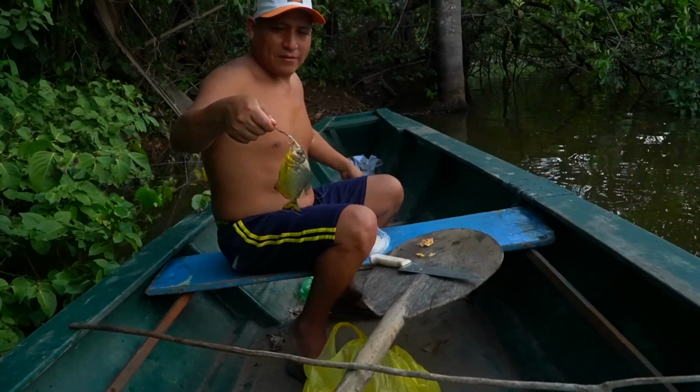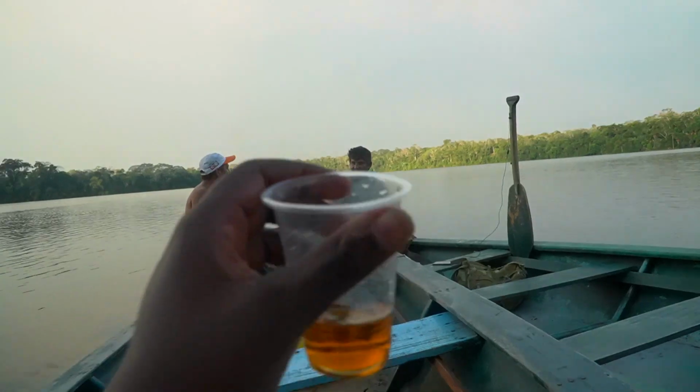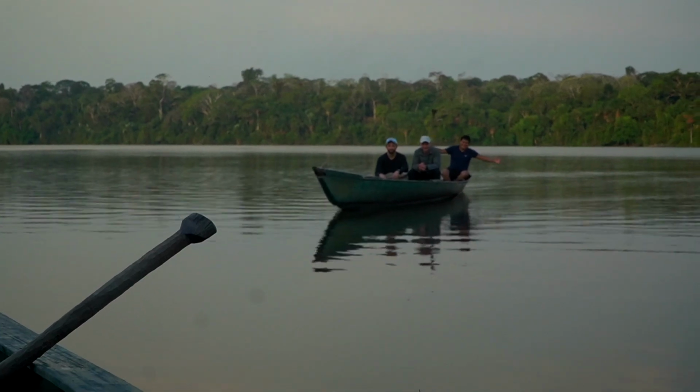Fish number 3, piranha. Our boy over here just pulled up with some rum. Salute. To discovering an anaconda today, so be ready.